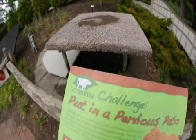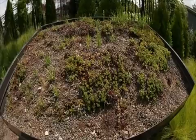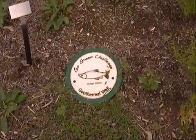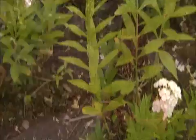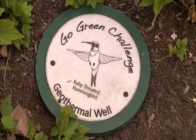You can see pervious pavement for stormwater runoff. You can see a green roof sample. You can see a rain garden. We have a wind turbine. We've got a 10 kilowatt solar array behind me. And then we also have geothermal wells dug throughout the main entryway and here in the Go Green Garden. So that's providing 100% of the total energy needed to heat and cool all of the buildings in the Vine Street Village. You know, we're not just talking the talk, but we really believe in sustainability and what it means.